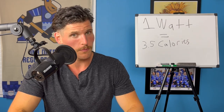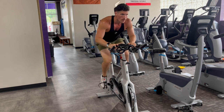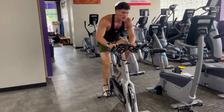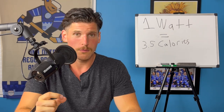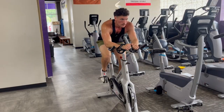If you're on the spin bike and you're going hard, you're going to be burning more calories on the spin than any of the machines that we've talked about prior today. Now, I know some of you are thinking, well, what about the rower and what about the Airdyne bike? That's true for short bursts. You're going to be burning more calories, getting more wattage on those machines, but you can't sustain them for very long.